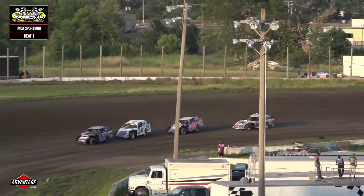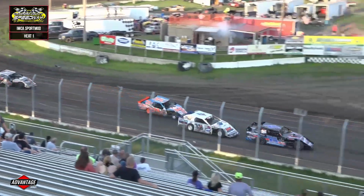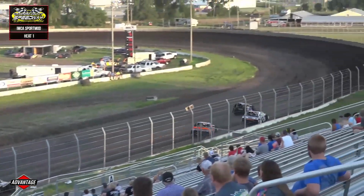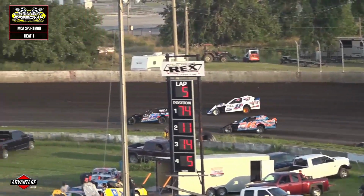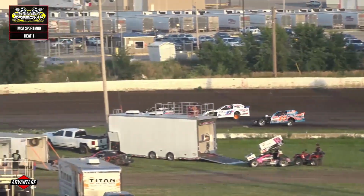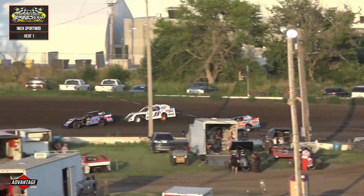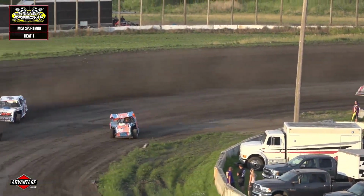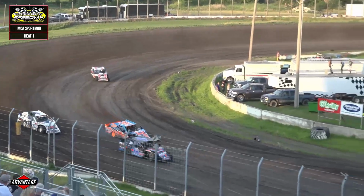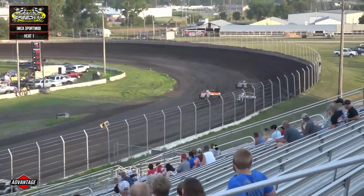Back to green. Sean Cool 1 lane up from the tires as Richards tries to go a little higher and diamond it a little bit down the back straightaway. May have been a little bit of contact going into 3 and 4, but nothing too major as Sacco takes over second.